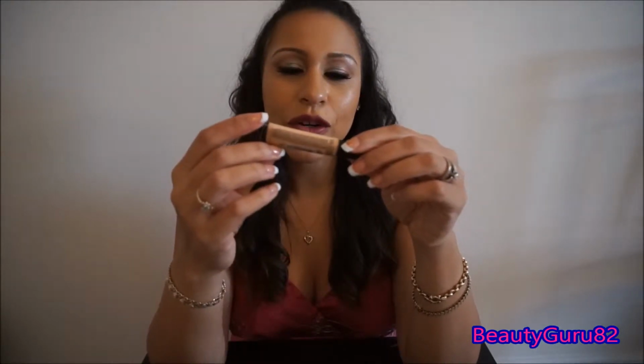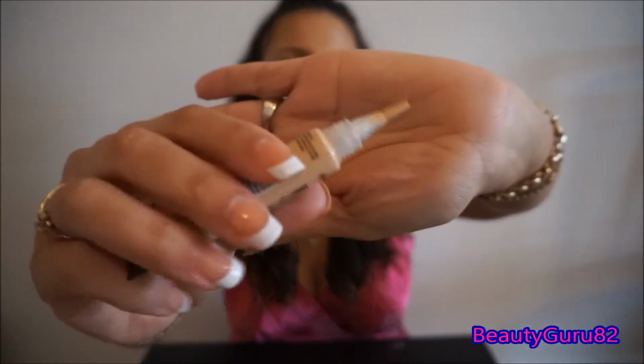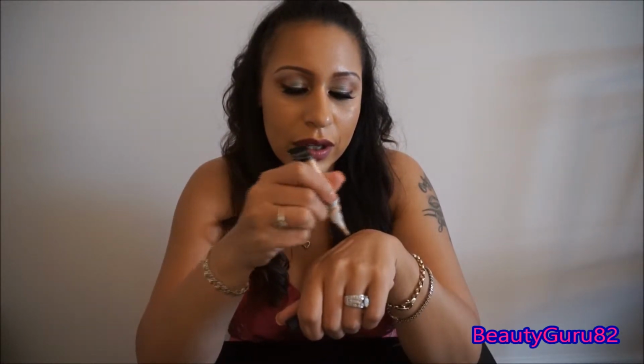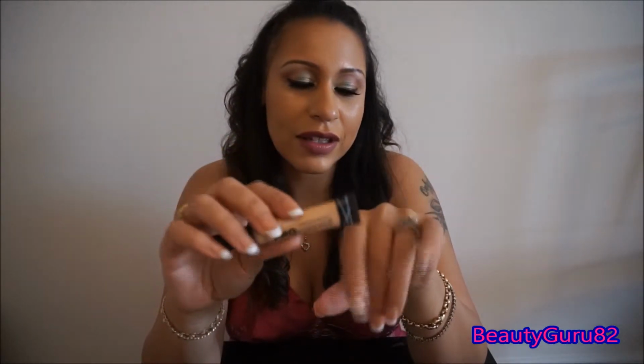Next is the LA Girl Pro Conceal, the HD concealer. Looks like that. It has like the paintbrush thing on it. Let me swatch it for you. That's what it looks like. And this one is in the shade Creamy Beige. And I like this concealer a lot. It sits under my eyes really nicely, and I like it.